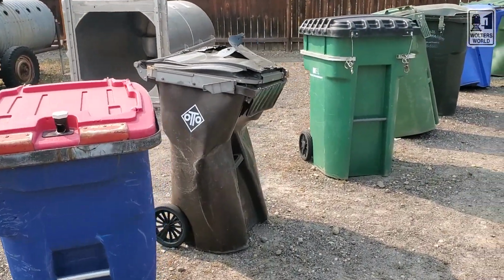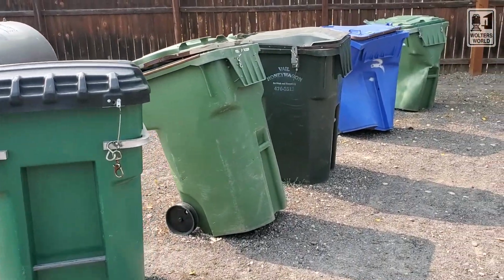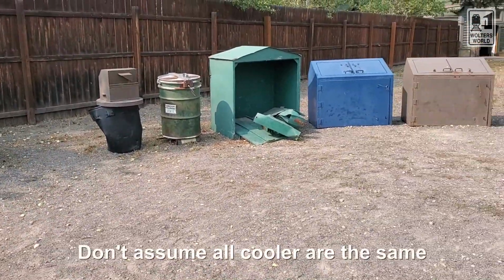And I think it's really important to remember, don't think that any cooler or any bag or any can is going to be bear proof, okay? Make sure you're using the stuff that is actually bear proof.